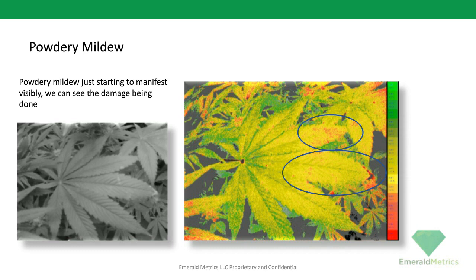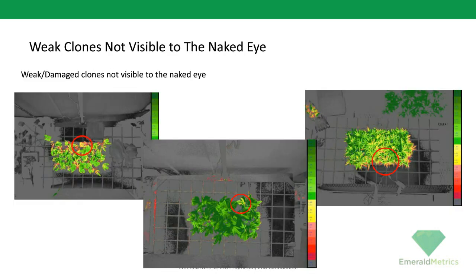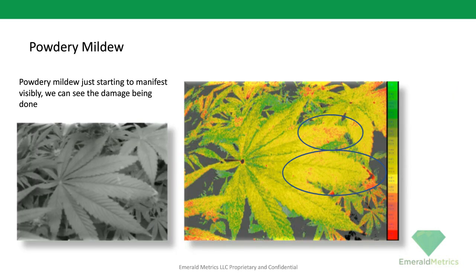We've had a lot of growers that have issues with humidity spikes due to their HVAC kicking on and kicking off, depending on their physical location. In wetter environments like I have up in Oregon, that's a big issue for me. Powdery mildew is a big issue. So when we look at what it looks like to the human eye, obviously we all know what that looks like. It's white. It's got the fuzz and all that.